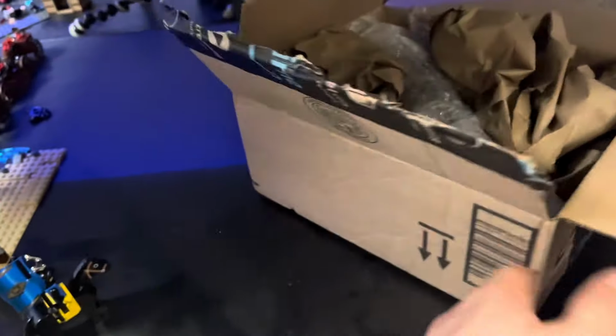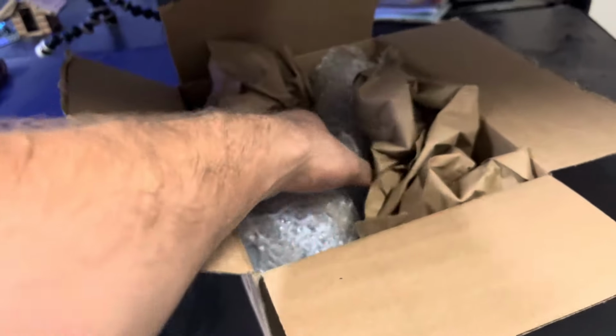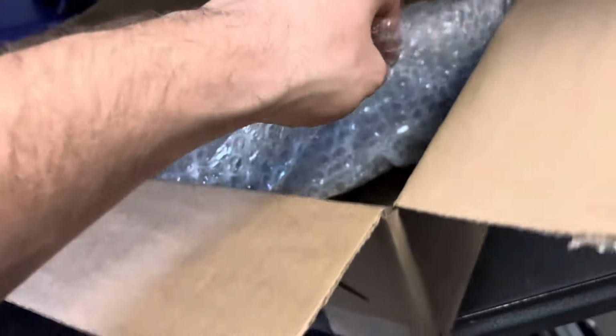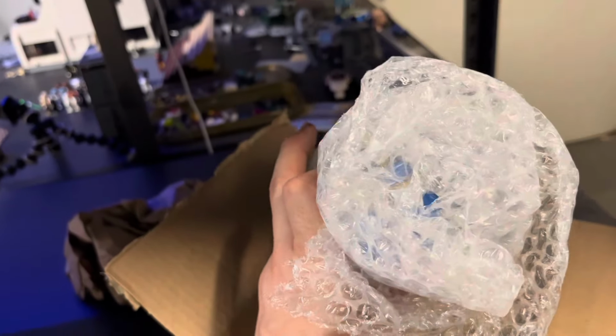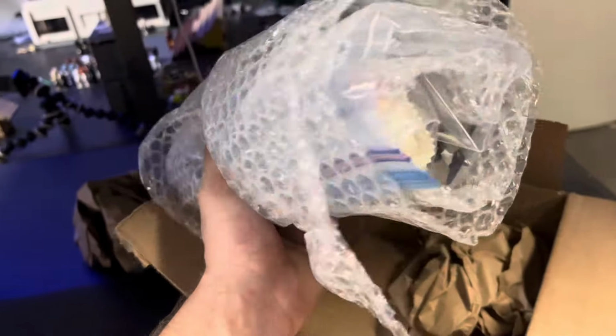And then we've got this. And in this bag is a bunch of goodies, and I'm extremely excited for it. Any guesses before we get into it? Any guesses? Oh, you can see some stuff. Yeah, let's get this open. Oh, brother.